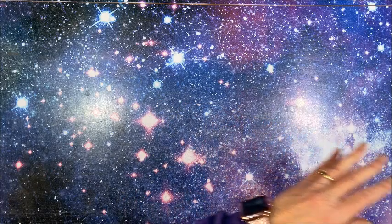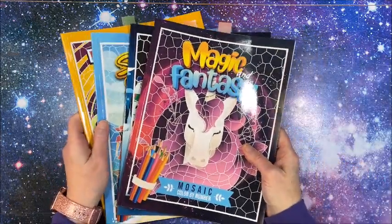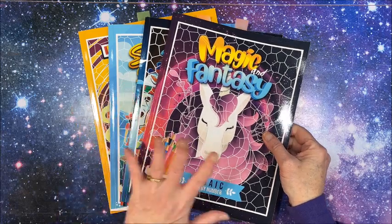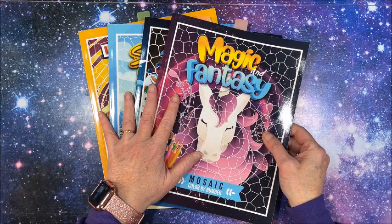Okay, let's go on to the other huge stack. All right, I very recently showed this flip through video. This is 4 more Mosaic Color by Number books. These are by Melanie Mosley.